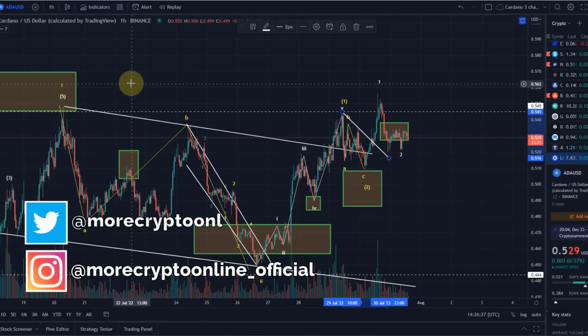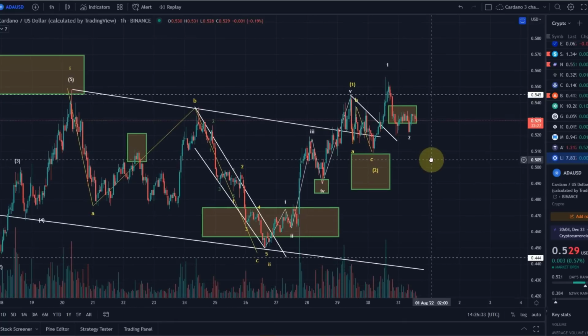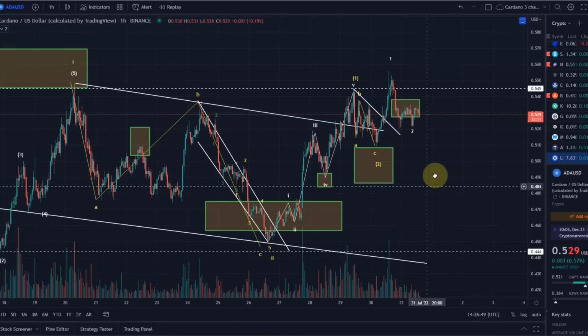So ADA is currently moving in line with expectations. Since my last video, we've done nothing unusual. We've come into this target area again that I formulated in the last video. After I formulated it, I think we dipped into it, or I think we were already in it, and then we came down a bit lower. No, I think we weren't in it. It doesn't matter. Anyway, you see how relevant this area is again.